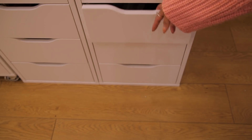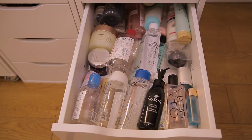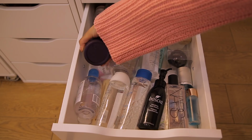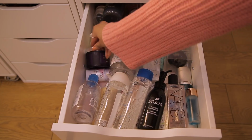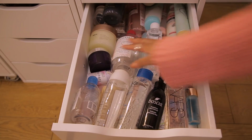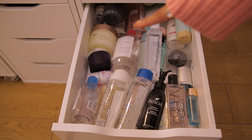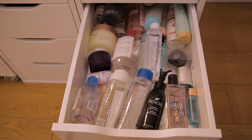The third drawer down are all of my cleansers. So I've got in here oil cleansers that I love. Oh, see, when you move something, it all kind of just goes to shit. I've got oil cleansers and water cleansers. I do believe in double cleansing, so cleansing with an oil and then cleansing with the water. I just think you can really clean your skin like that.